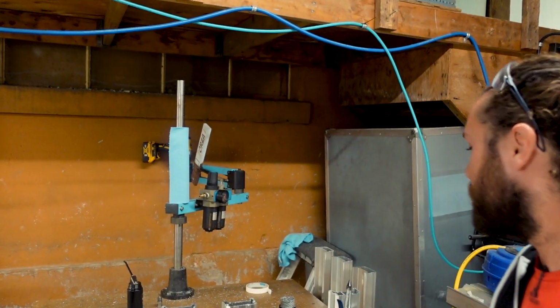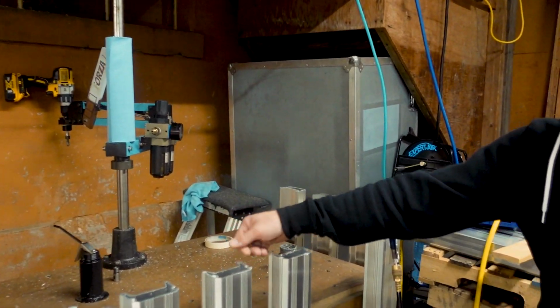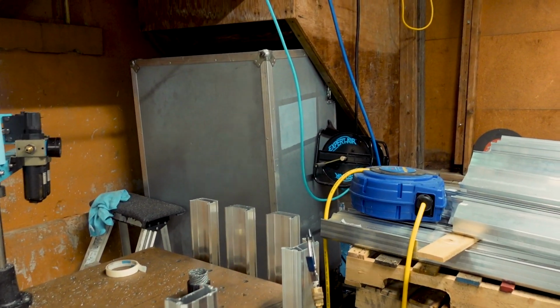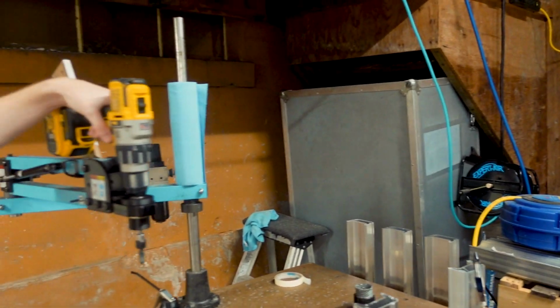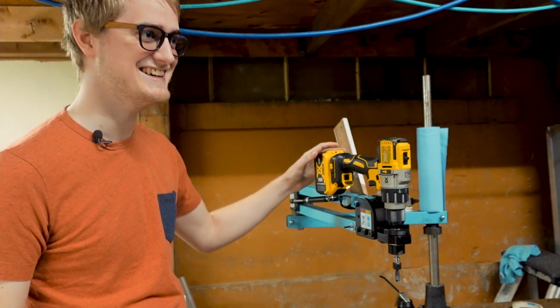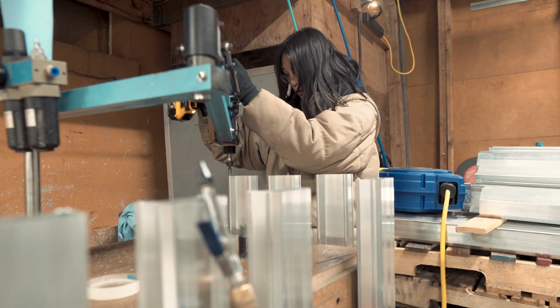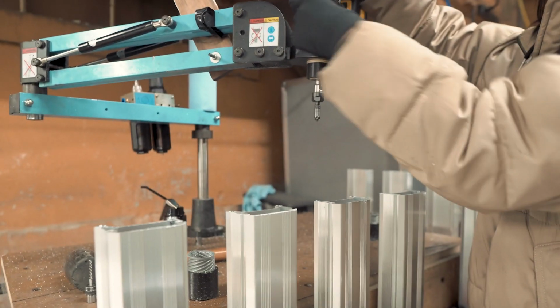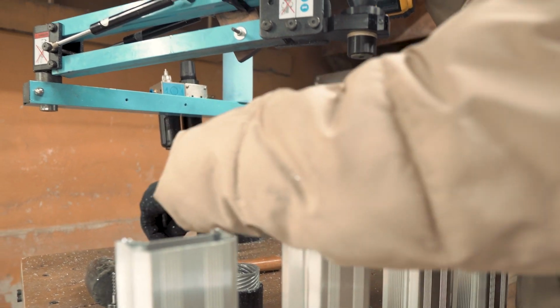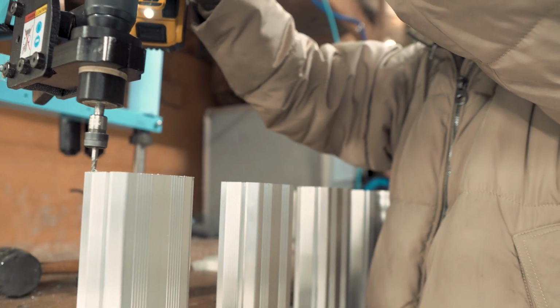From there, we can put them here on our tapping cart, which is where we make all the threads for the gantries to be drilled into. This is another one of our inventions. This is for quick chamfering. Yeah, chamfering. We've got a couple of taps for making the threads themselves, and then once all the holes are threaded properly, we'll bring them inside for packaging. Where's the quad tapper?